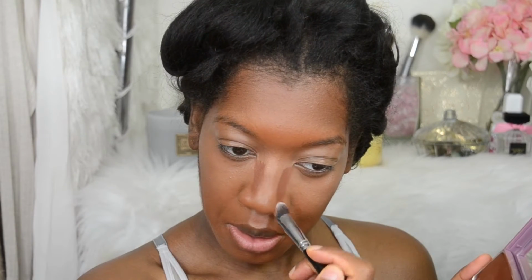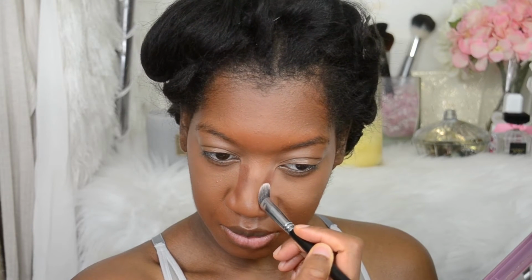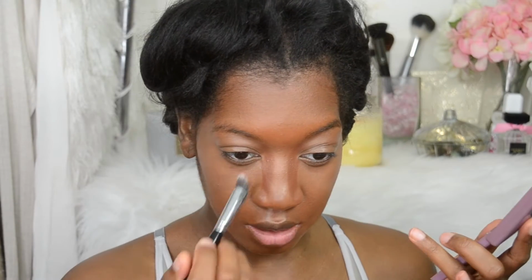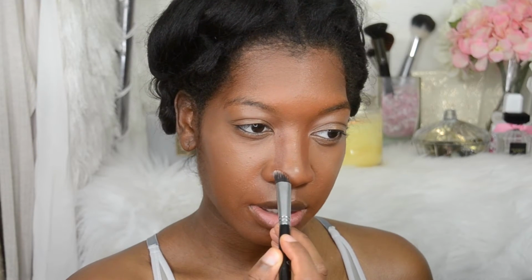I'm going to take this angled brush right here, and this is by Sigma, the Precision P84. And then I'm going to take the Queen Collection Covergirl in True Ebony, and I'm going to go into that to carve out the nose shape that I would like. And I try to curve it as much as I can because I feel like naturally that's what would happen. And then I'll round it right underneath the tip of the nose. So then after I do that, I know what space I'm going to work with.